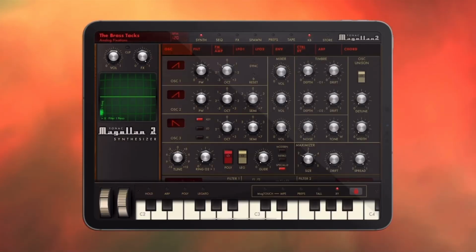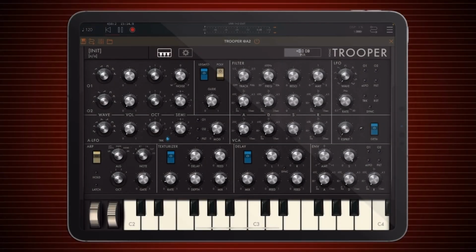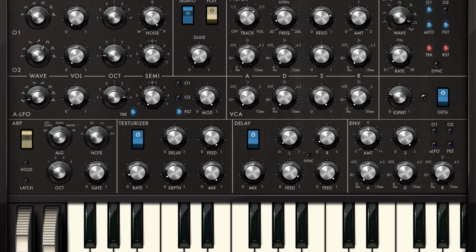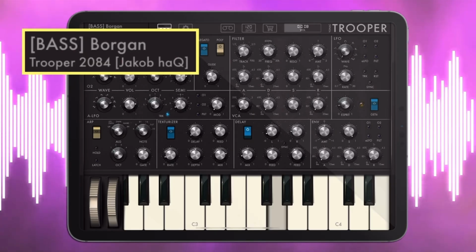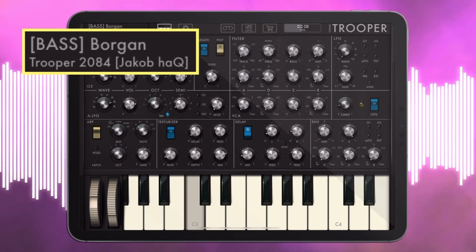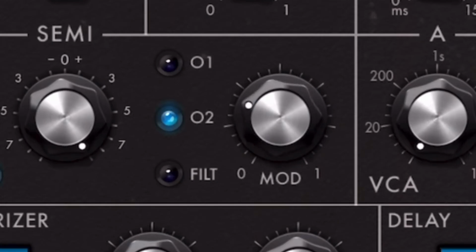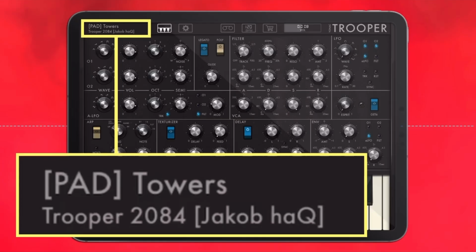It's got that really massive Magellan sound, but without all of the extra pages or scrolling or matrices. It's so easy to use, easy to get into. Any beginner can just pick this one up and get started. It can make any type of sounds if you're into any type of genre, but if you're into synthwave, something that has become popular the past few years, this synthesizer does that incredibly well too.